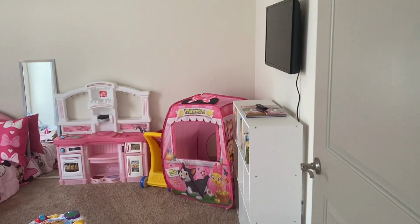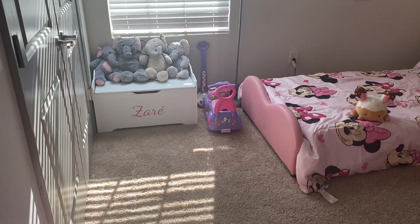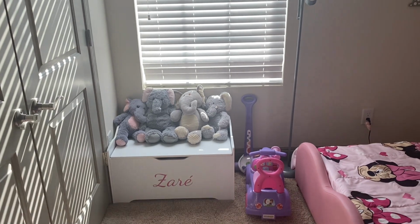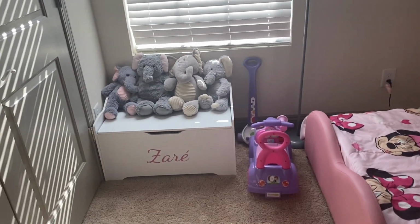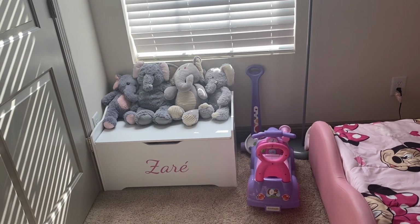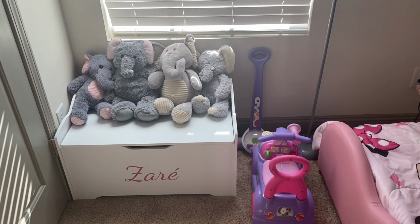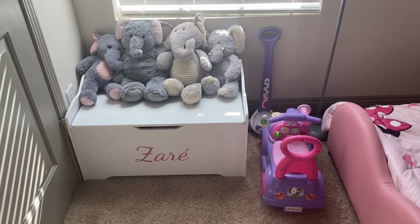I love her room. It came together so nicely. So I'm going to just start off by telling y'all I got this particular toy box from this website called dibsies.com, and they have a lot of different personalized stuff. I was gonna get her the Minnie Mouse one, but they didn't have one, so I just got her name on it in pink, and her little teddy bears are just sitting on top of it, and I thought it went together well anyway because her walls are white. And then you'll see her little toys sitting right here beside it.